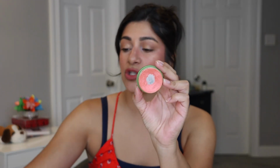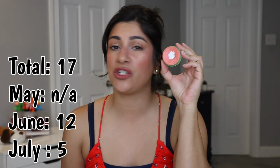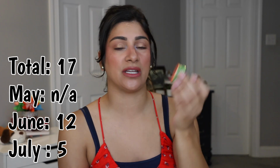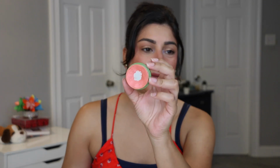I really like it. So I've used this a total of 17 uses. In the month of June, I used it 12 times. And as of today, I've used it 5 times in July, equaling the, what did I say? 17 uses. So I'm actually very excited about this one. I see myself eventually finishing this off. I have been pushing the product.